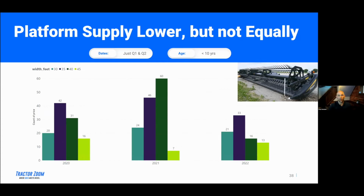Okay, but moving on to platform supply. It is lower, and this is maybe where I saw some of the biggest question marks that I honestly don't have a great answer for. I'm looking at platform headers that are less than 10 years old that were sold in Q1 and Q2. Obviously your supply is down, but it's not equal across the board. In fact, the larger header models, the 45 footers, are up. I don't know if it's noise because we're dealing with such a small quantity, but they're up. The 40-foot headers are down significantly, 35-foot down a little bit, and 30-foot are just down slightly.